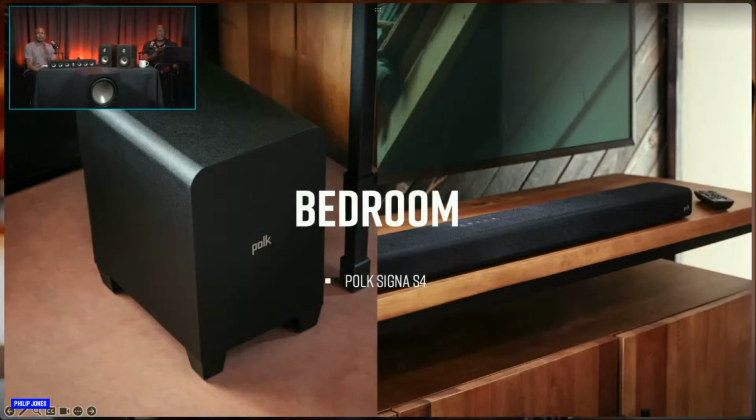Now, the other one that was really quick was in the bedrooms. We had 2 bedrooms, and because they had TVs, and those TVs had ARC, we put in 2 sound bars. One was a regular Polk Magnifi Mini, and the other one was a Signa S4.